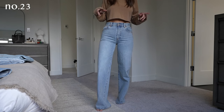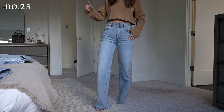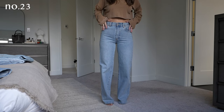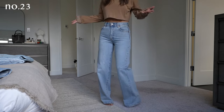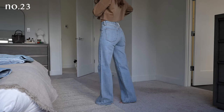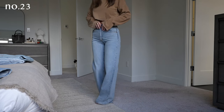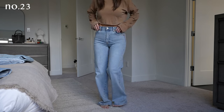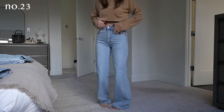These are also the Aritzia Pharagine and an even lighter wash than the other two that I have. These ones I didn't get hemmed up at all, but you can see that it fits really well around the waist. I think I completely forgot about these and just put them in my closet, so I might have to go get them hemmed. But these fit, weirdly enough, a lot tighter than the other ones. I might just need to stretch them out a bit.